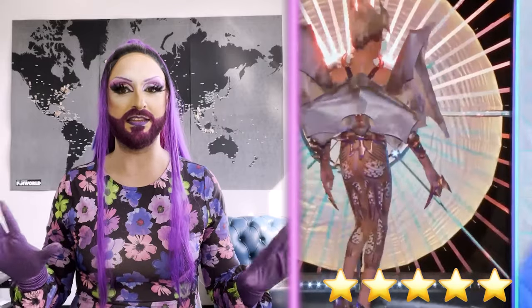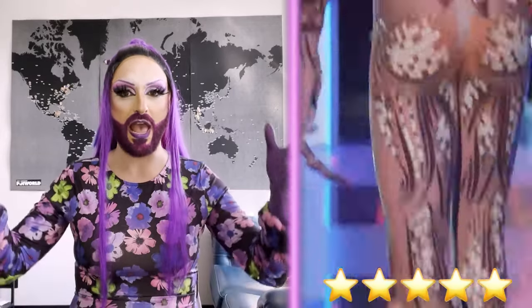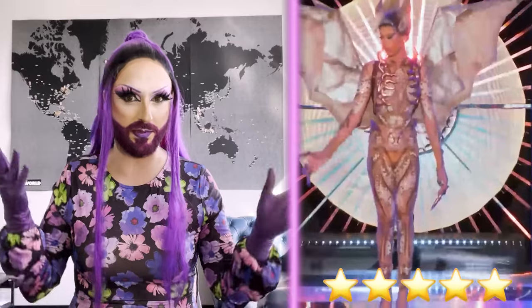Personally, this is everything I wanted from this runway. She's coming out with a bang. It is so well put together and so well thought through. Her body looks great, her bodysuit looks great, and I love her hair. And honestly, it's so good that she didn't even need the mechanical wings. I mean, she needed wings, but they didn't need to be mechanical. That being said, I love that she even went there.